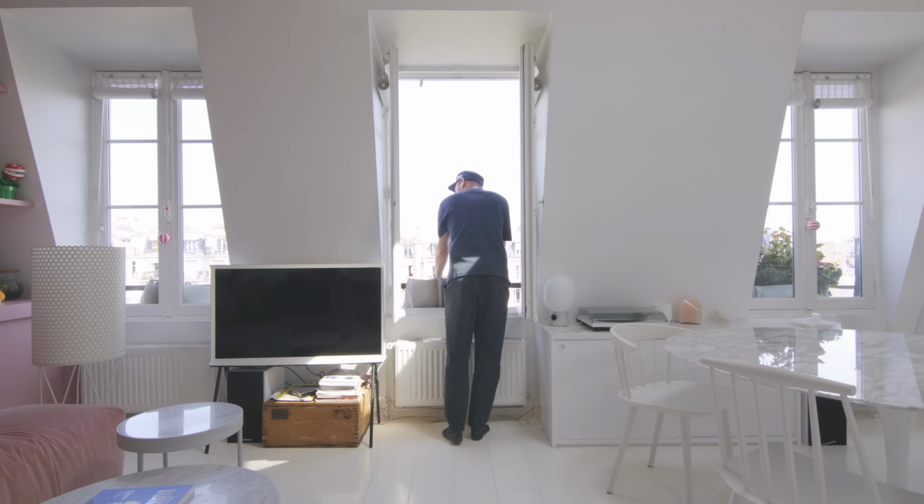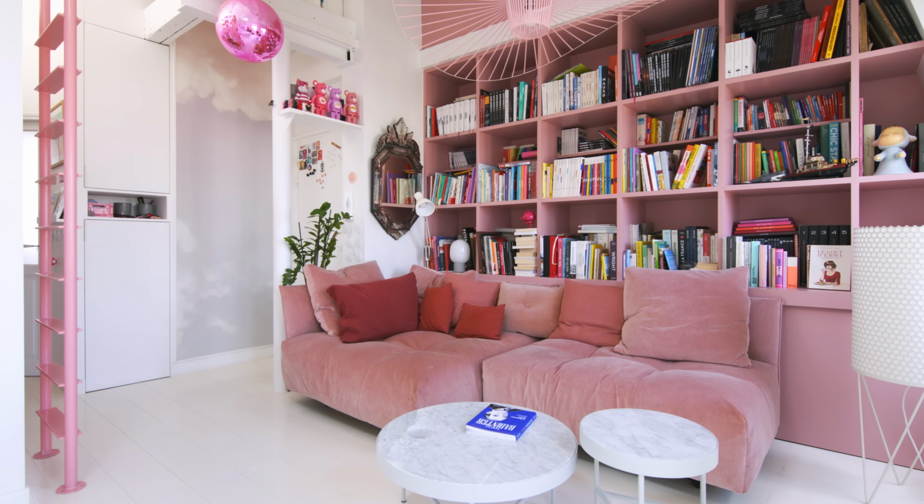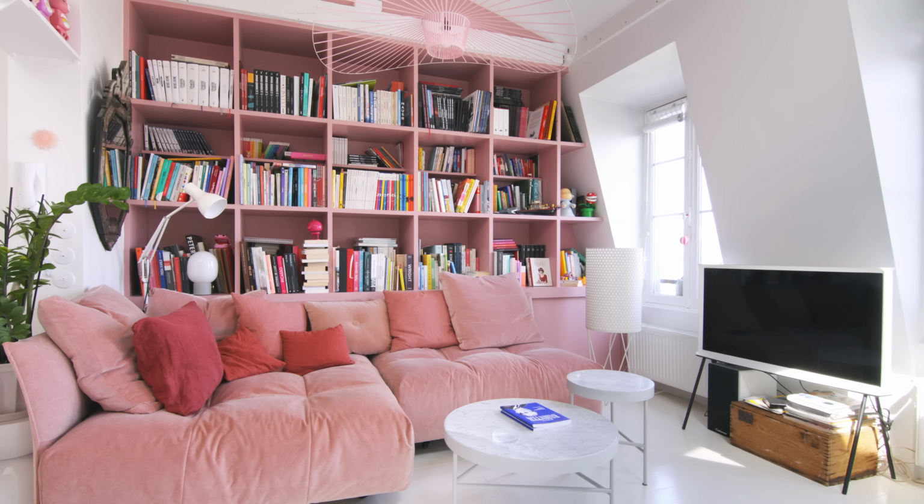We installed new wood floors and painted them white. This gave us a nice neutral base. The coffee table was something she already owned and really liked. It ended up informing many design decisions in the space.